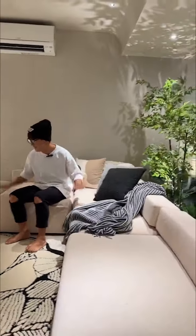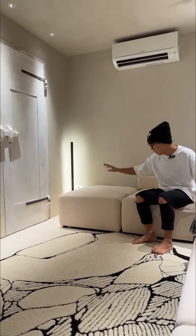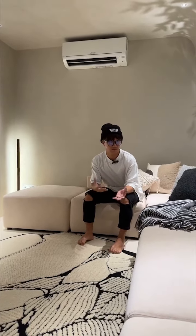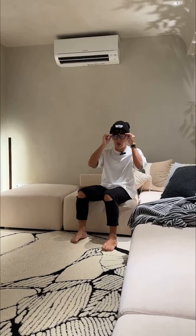Okay. Now where I'm sitting on, I will call this a modular sofa set that is customized by Bluffing. So I have posted a TikTok video on the various configurations that I can play with this sofa set itself, so you guys can check out my TikTok video to see how I transform this space. So for now, maybe I'll try to answer some questions I see in my TikTok comments.